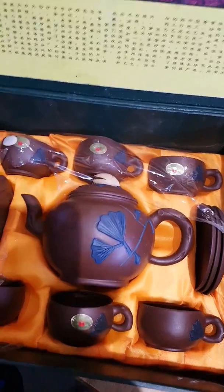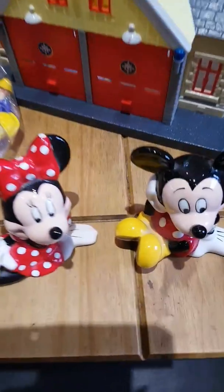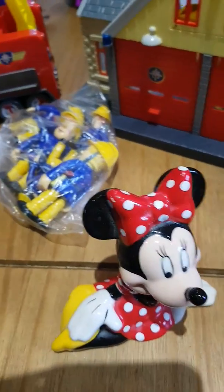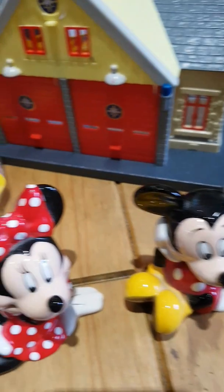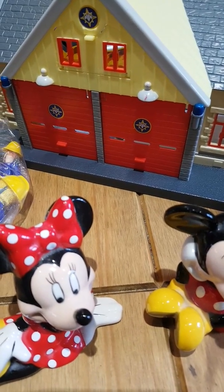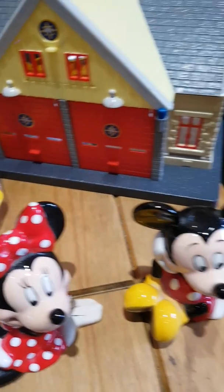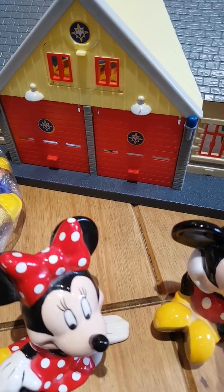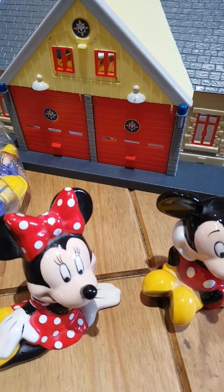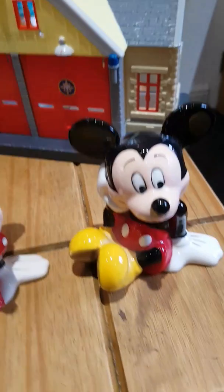I've also picked up 2 ceramic China Disney figures. Now, looking on eBay, these can go for good money as well. I paid, I think, £5 for the 2, and I'm looking to get about £14.99 to about £16 back on them, because they are China Disney, as you can see.